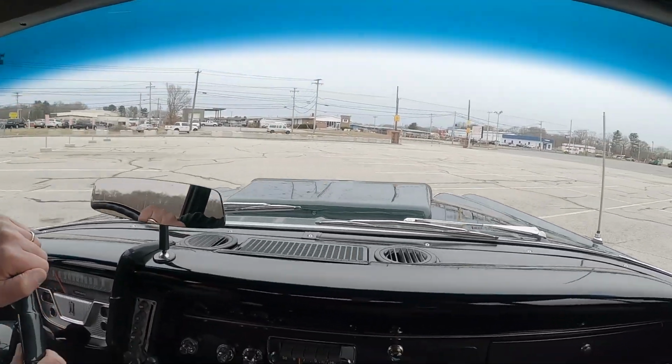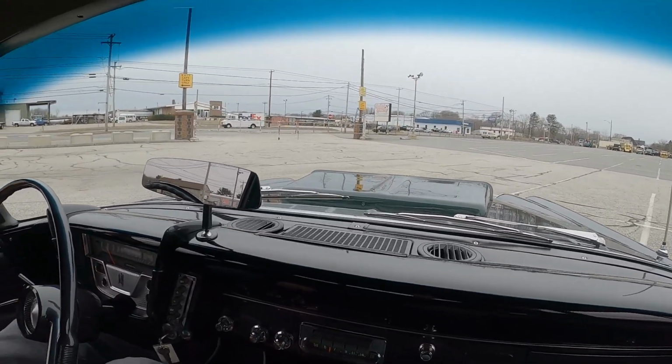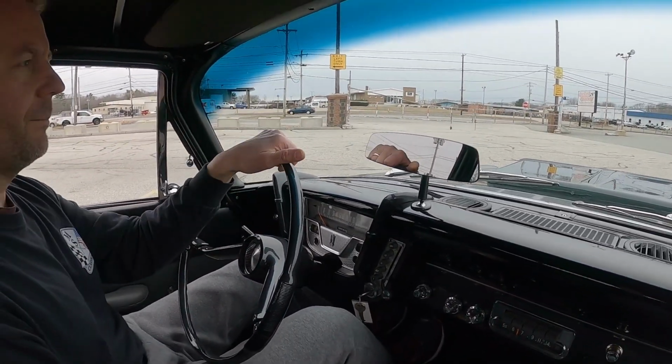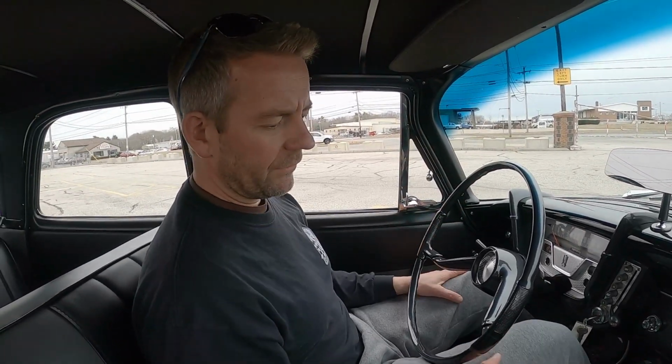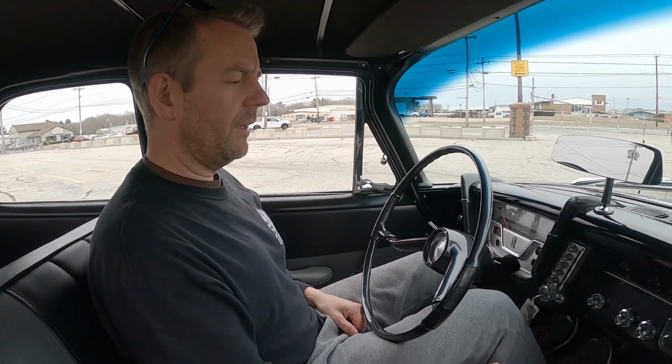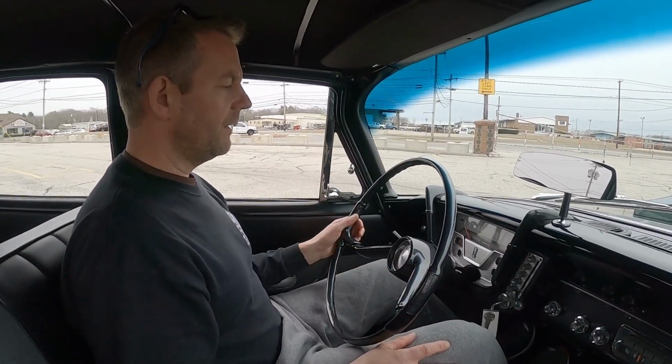It's got disc brake conversion. It stops really nice. Look at this. I'm not even barely putting my foot on the pedal. It stopped really nice. Smooth clutch, transmission smooth, goes into reverse very smooth. Just absolutely beautiful vehicle to operate.